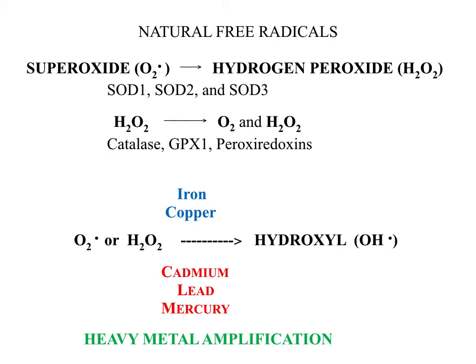Where do these free radicals come from? 2% of the oxygen that we inhale and use to generate ATP via oxidative metabolism of glucose and fatty acids is incompletely reduced to superoxide. So we're generating a free radical. Mother Nature has come up with a means of neutralizing superoxide. We have superoxide dismutase, cytoplasmic, mitochondrial, and extracellular vascular wall, which will convert superoxide to hydrogen peroxide. Hydrogen peroxide needs to be degraded to oxygen and water by catalase, glutathione peroxidase, and a class of enzymes, and this is a tough one to pronounce, peroxiredoxins.